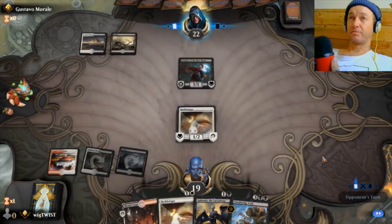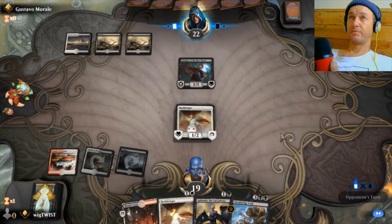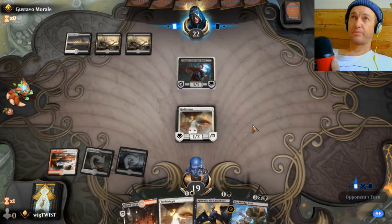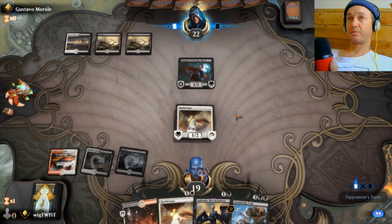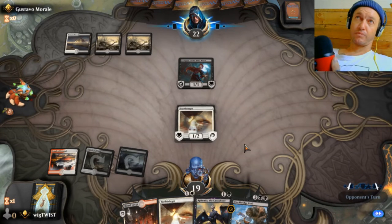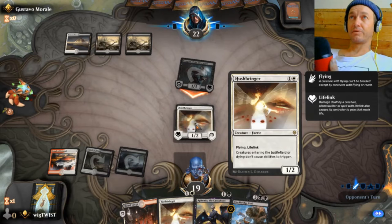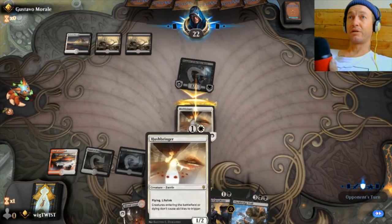Put one of these down. Has to force an answer. Do you have any removal or just going to attack? Good for us because we want him out of the way anyway. We'll get a life back. And next turn we can paint that in if we get a Kroxa and play both of them.